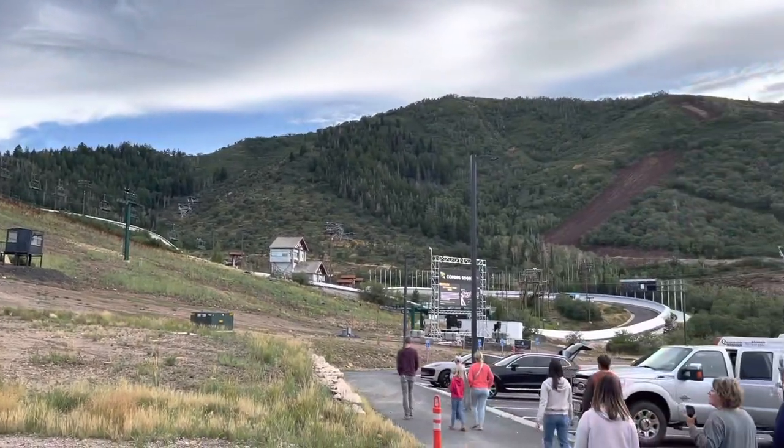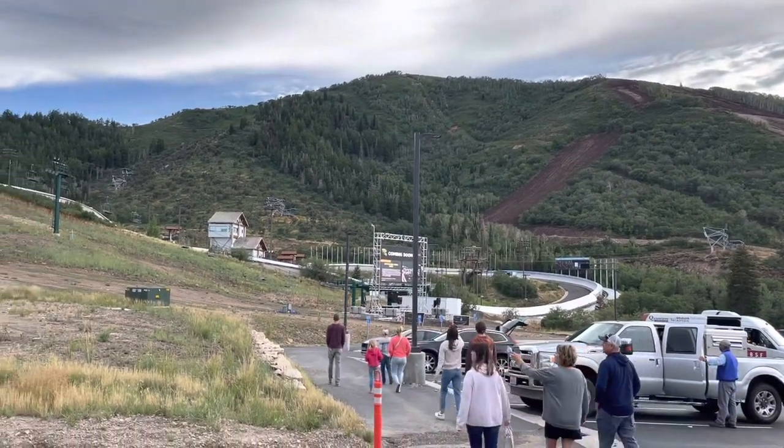But anyways, this is something very unique to Utah, to the Utah Olympic Park, because most Olympic parks are not open to the public. But this one is. You come up here and watch the ski jumpers. It's up in Park City, Utah. It's so fun. It's amazing. I love it. Hope you guys enjoy this.